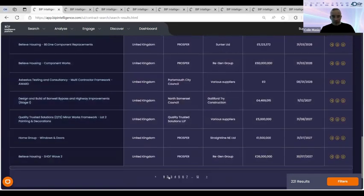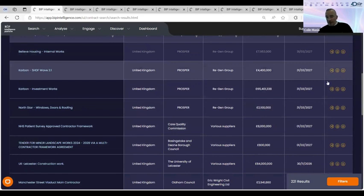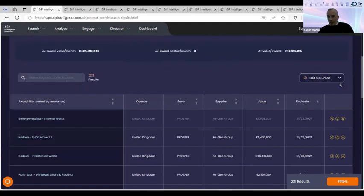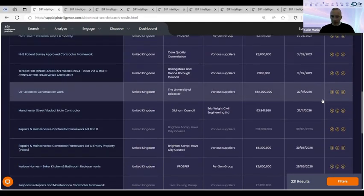And in terms of early engagement, again, what I want to do is go through all of these contracts, which I can also export onto a spreadsheet if I want to, just by clicking there. I want to go through this, and I want to start setting reminders. I want to start building my pipeline of opportunities for the future.